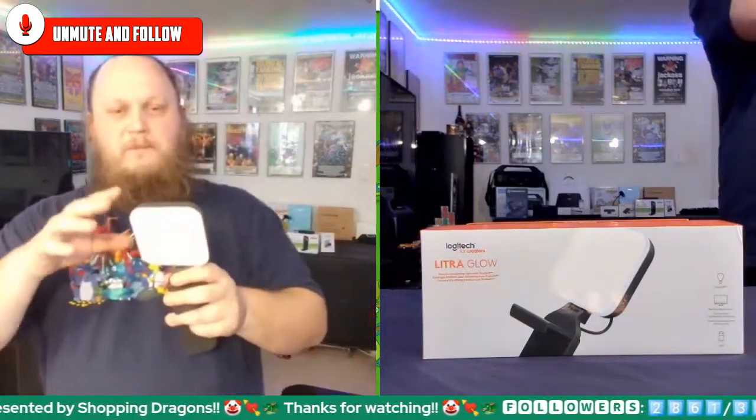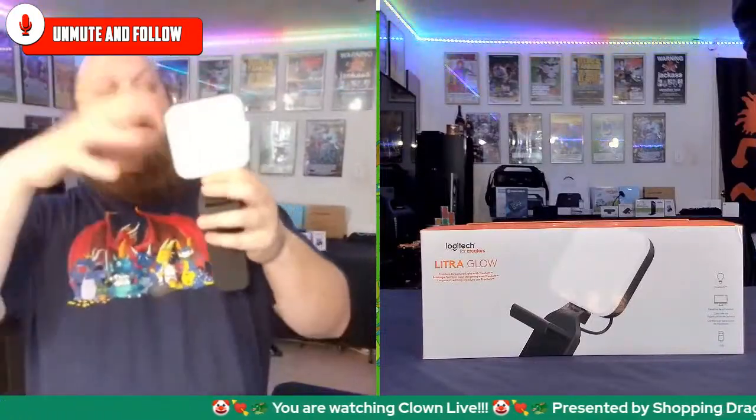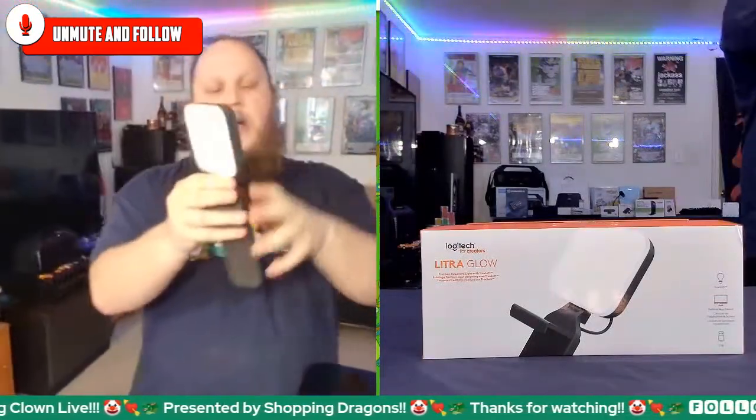Now, breaking down the lights on this Litra Glow by Logitech. It features five different light settings from that bright blue down to that warm yellow. And each of those five light settings offer five different brightness intensities as well. So you're essentially getting 25 different lights built into this nice little unit that is powered via USB-C on the back. This is not battery operated.